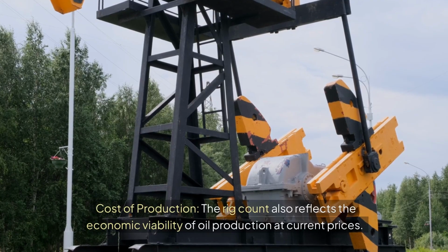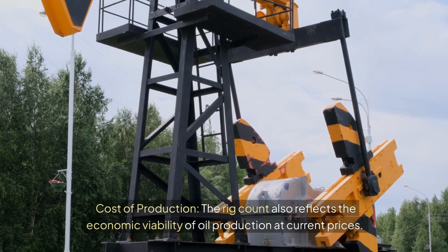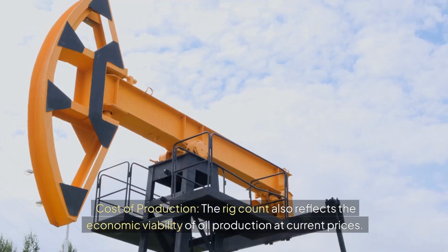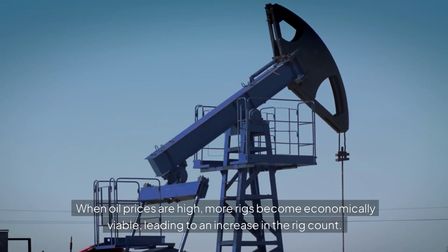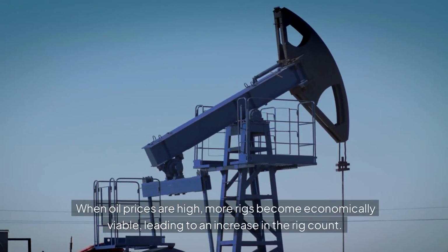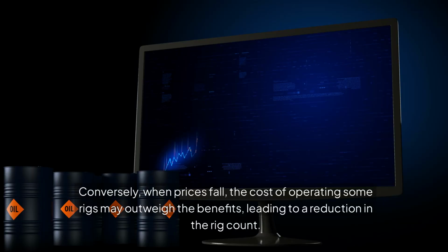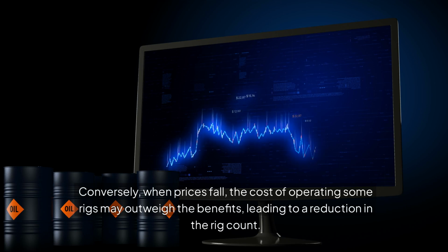Costs and investment decisions. Cost of production. The rig count also reflects the economic viability of oil production at current prices. When oil prices are high, more rigs become economically viable, leading to an increase in the rig count. Conversely, when prices fall, the cost of operating some rigs may outweigh the benefits, leading to a reduction in the rig count.